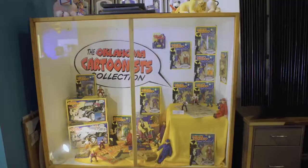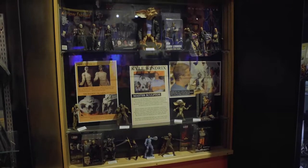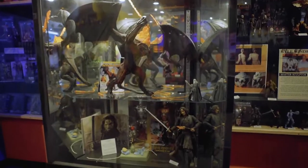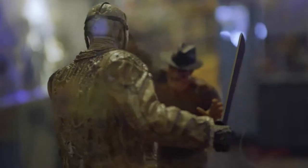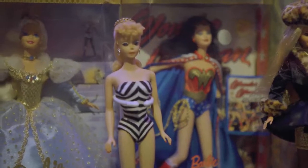These are cartoonists who have worked professionally in the field of comics. They have an Oklahoma connection. A lot of people don't realize a lot of famous cartoonists have come from Oklahoma. This section talks about Kyle Wendricks, who is actually from Purcell, Oklahoma originally, and he is a sculptor. Whereas I am a designer and work on paper and the computer, he does the actual clay sculpting of the figures. This is the original 1959 Barbie.